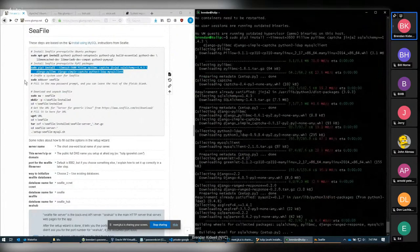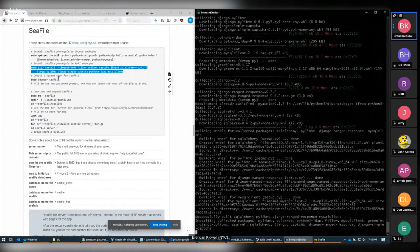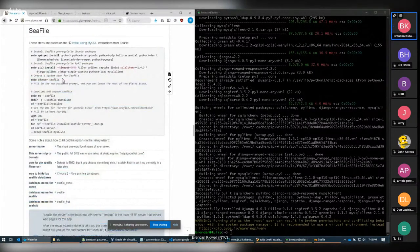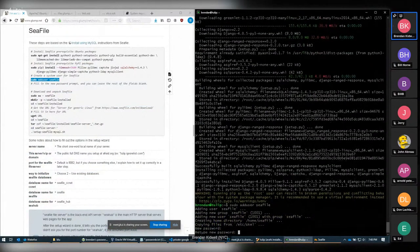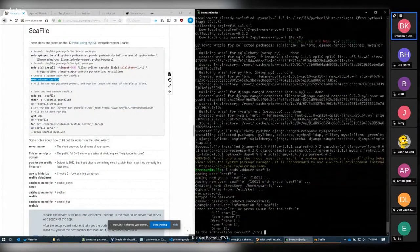And then we need to create a user for SeaFile. I think I may end up compiling stuff. No, that was another project I was trying to install another day. Everything's ready for SeaFile. Create a system user called SeaFile. It's going to go in the home directory. Password, same project password. Don't need any of these fields.